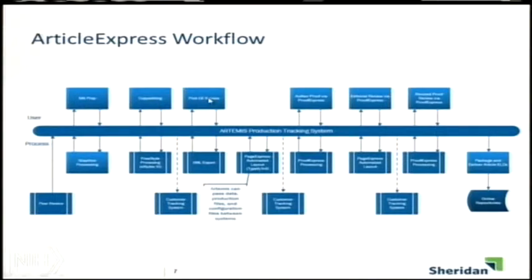Comes back from the copy editor. Typically, we'll have a post-copy edit review. So an editor is checking it out, making sure, answering any queries to them, that sort of thing. Comes back through, and then we get to an XML export. There's our JATS. Again, a lot of this is being handled automatically through Artemis, feeding systems, moving files, sending data.